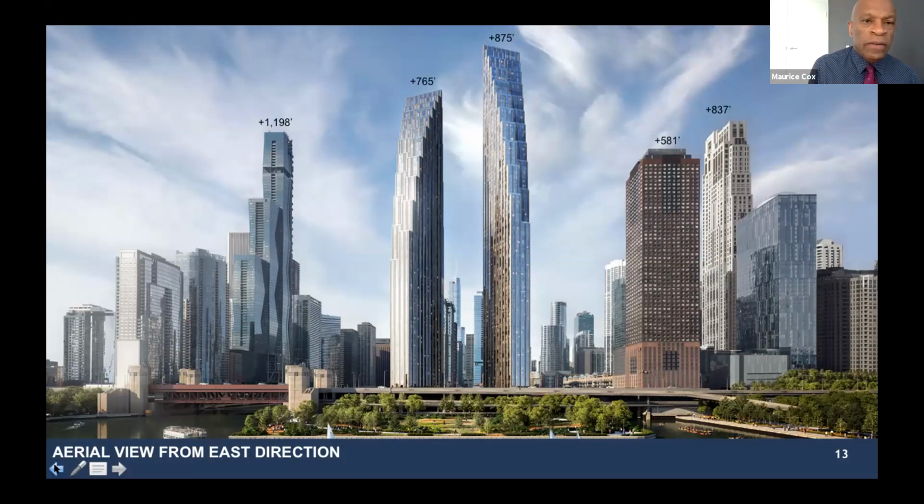I walk this area very often, and I'm glad that the time where we just chop buildings off at a certain height and call it a day are over, and that we're molding and shaping Chicago's skyline. So my compliments to you all.